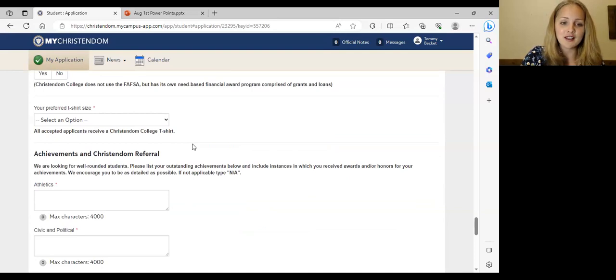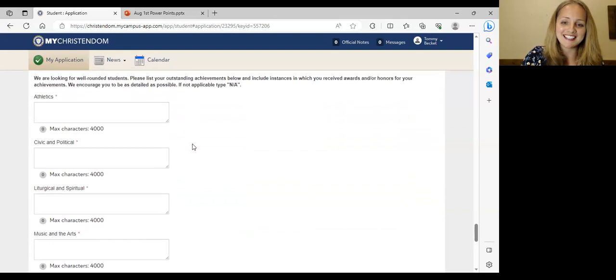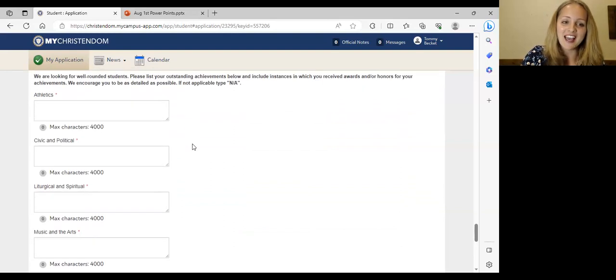And then your t-shirt size, so that if you're accepted, we know what t-shirt to send. All right, and then here we go, extracurriculars. Like it says, we're looking for well-rounded students. Part of what Christendom offers is a whole person formation that's social, intellectual, and physical. We want to know what you are doing outside of the classroom.